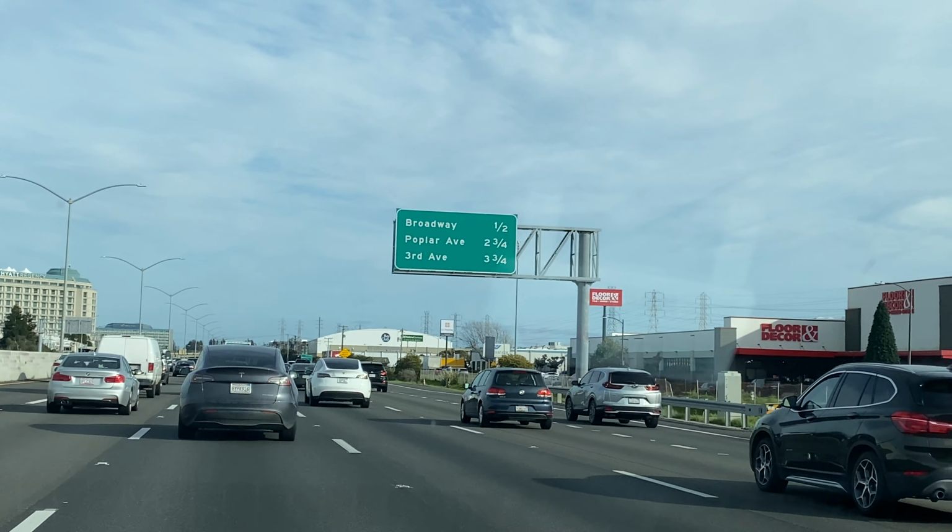In 700 feet, turn left on Spring Street. Turn left on Spring Street.